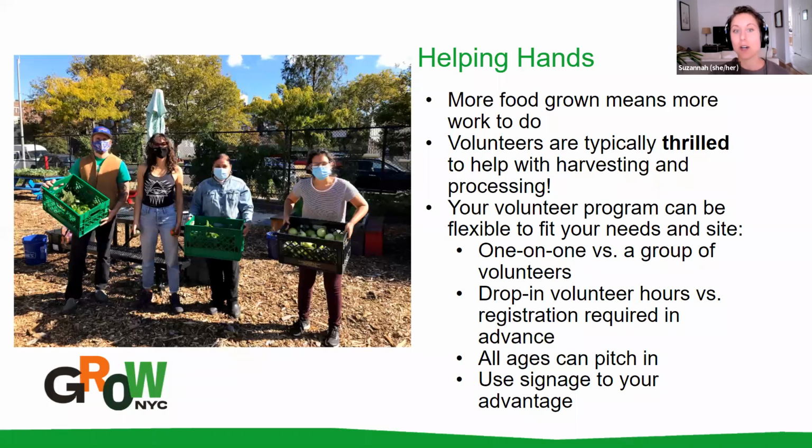So you'll want to figure out if you want just one volunteer who you can train with and work with really closely, or maybe it would be helpful to have a big group. And maybe the answer to that depends on the day of the week or the time of the season.